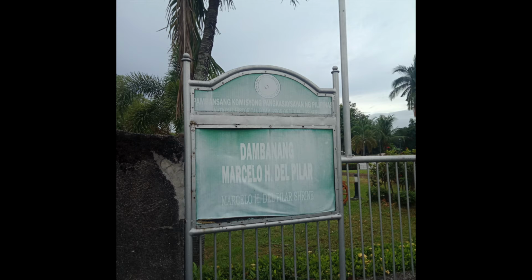So at the back of the Bahay ni Marcelo H. Del Pilar, there is, what do you call this, like a funeral, I don't know what it's called, but it's where his ancestors are buried, like a grave, something like that, beside the museum. Like for example, the video that I showed you is the front of the shrine. If you enter this shrine and go to the back, you will see the grave and the museum at the back of Marcelo H. Del Pilar.